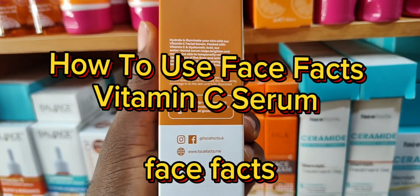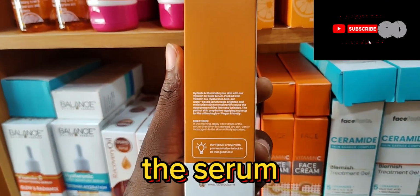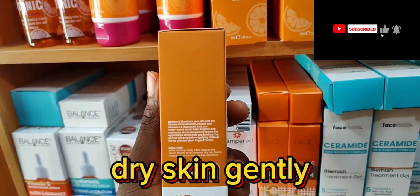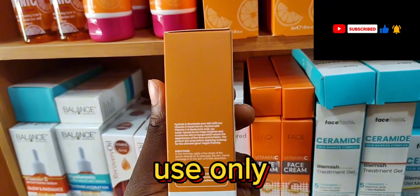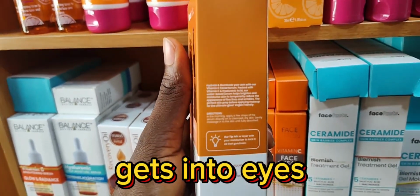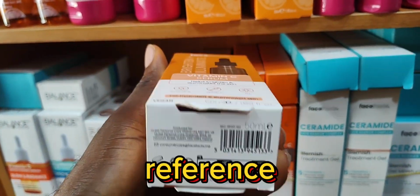How to use Facts Vitamin C Serum. In the morning, apply a few drops of the serum directly onto cleansed dry skin, gently massage into the skin until fully absorbed. Use only as directed. If product gets into eyes, rinse with water. Try and retain information for future reference.